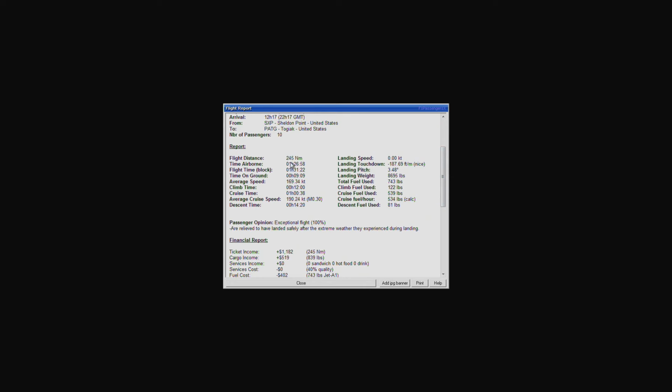Alright, 245 nautical miles. Time airborne, hour and 27 minutes. Flight time, hour 31:22. Time on the ground, 9 minutes, 9 seconds. Average speed, 169.34 knots. Climb time, 12 minutes. Cruise time, an hour. Average cruise speed, 190 knots. Descent time, 14 minutes, 20 seconds. Landing speed, we don't know. Came down at 187.69 feet a minute. Landing pitch, 3.48 degrees. Landing weight, 8695.